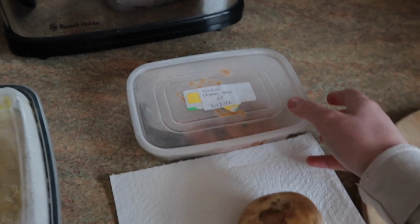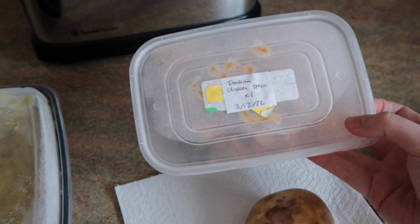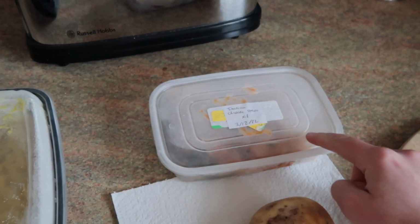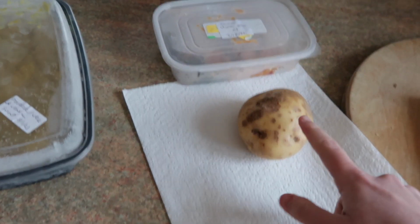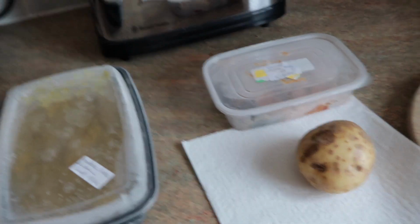And then for tea, because I'm out, I'm going to have Italian chicken stew. I think this was a Mary Berry one and that's really good as well. And then I'm going to make a jacket potato with it because where I work we've got microwaves.